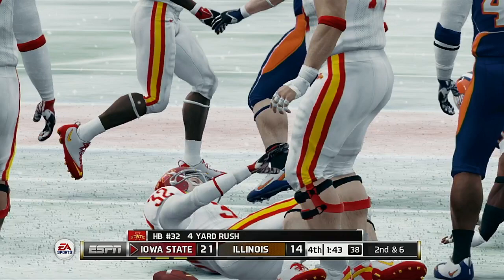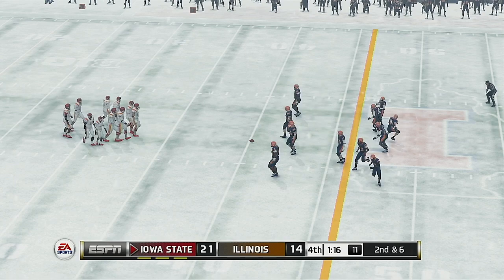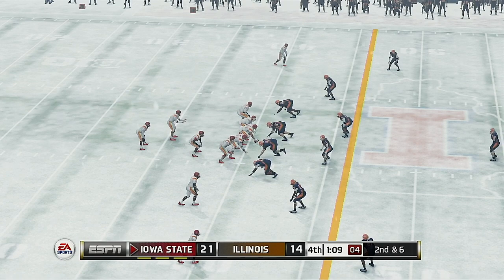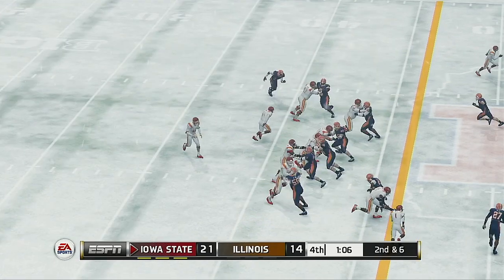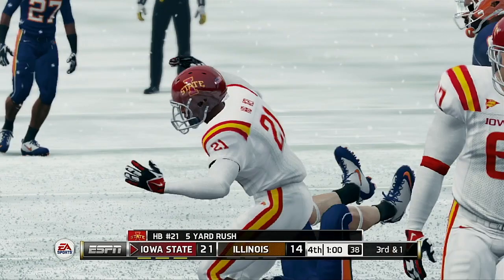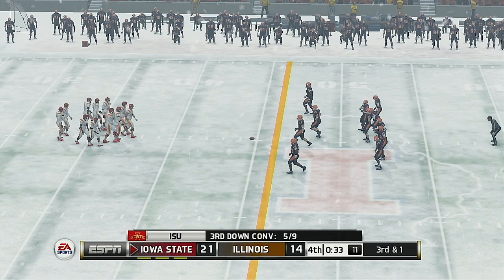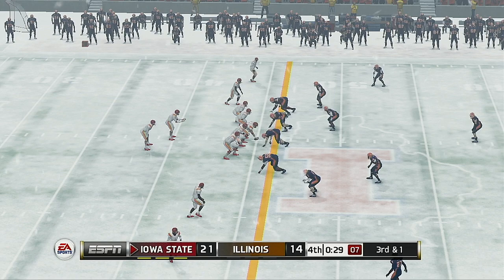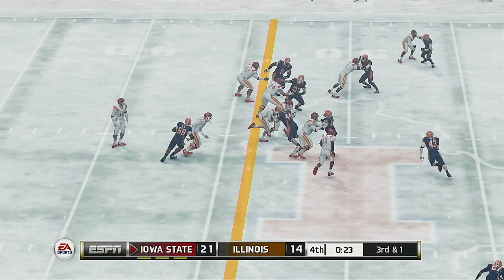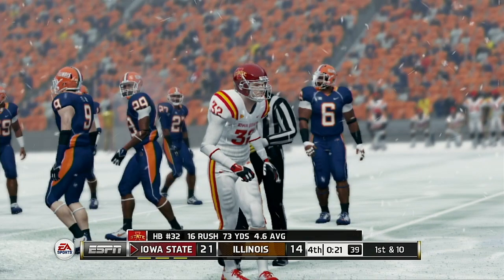Nice run there. Nice run, and he's brought down. That's good for a gain of 5 yards. Short yardage situation here. It's third and one. After a decent run up the gut. Gain of 6 yards. First down.